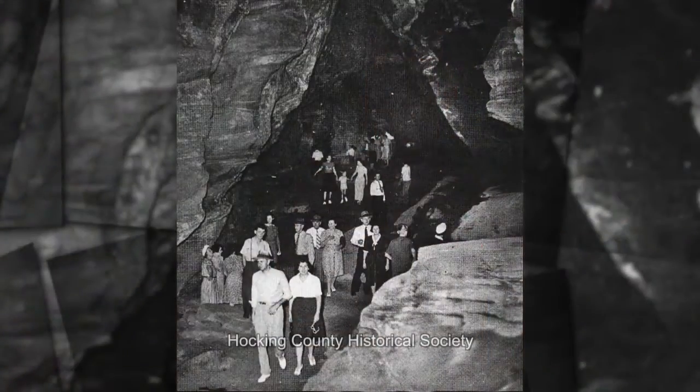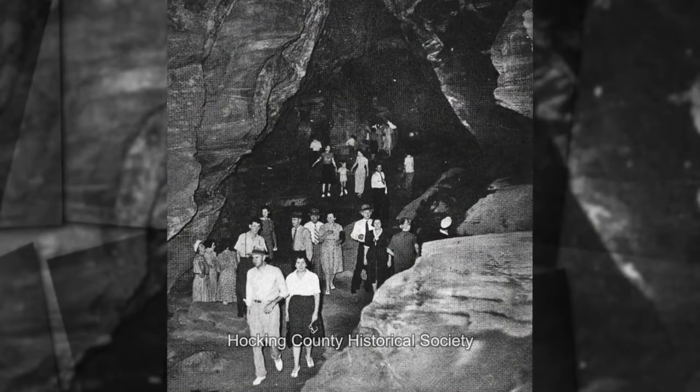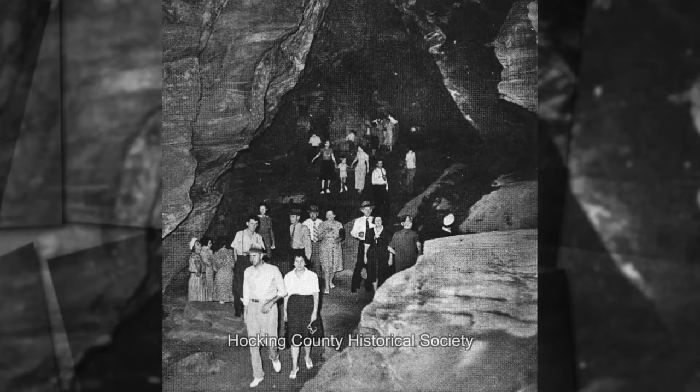You've got natives that have been coming here for thousands of years. You got Colonel Remple, who built a hotel up top. He used to give tours down here. And instead of a security radio on their belt, their tour guides had carving tools.